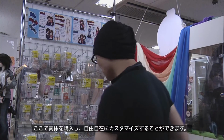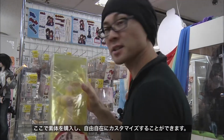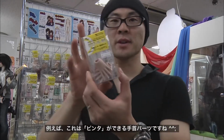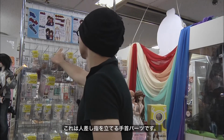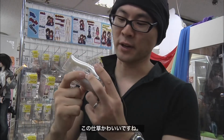So now we are in another corner where there is another great example of how customizable dolls are. So for example, you can pick up one of these blank bodies over here, and then you can customize the rest, like the head and so on. And over here we've got some parts. So your daughter, this is when she slaps somebody like this, right? Okay, so that hand will come in very handy, all right? And then we have some other parts over here, doing this. This comes in very handy when she wants to poke someone's eye, like this, right?